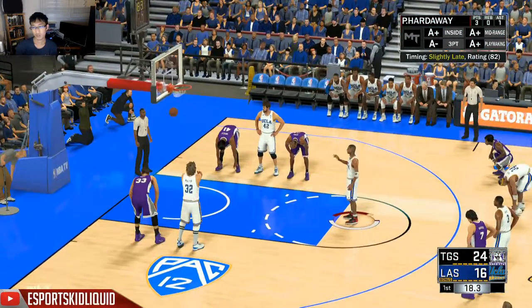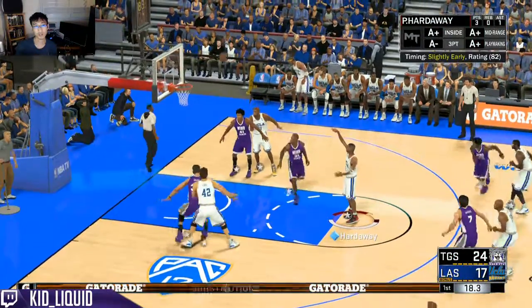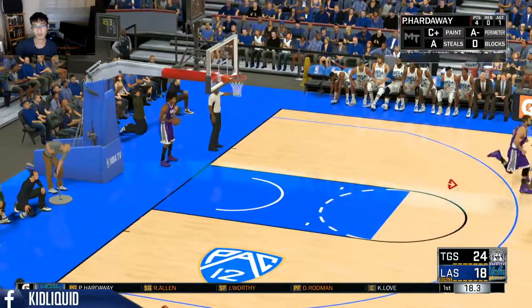And with the offense getting right to the rim, at least they saved the layup. Old school D right there, just telling them no easy layups. It's as simple as that. And that's what you expect from them.